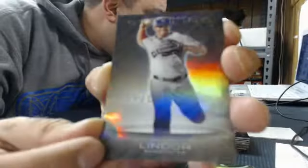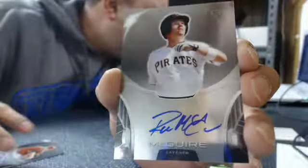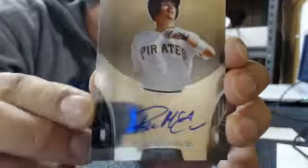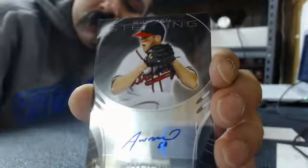Francisco Lindor, refractor. Aaron Blair for the D-backs. Aaron Blair for the D-backs. And Reese McGuire for the Pirates. Very nice. Very nice, Reese. And Alex Wood for the Atlanta Braves. And that was the break. Good stuff.